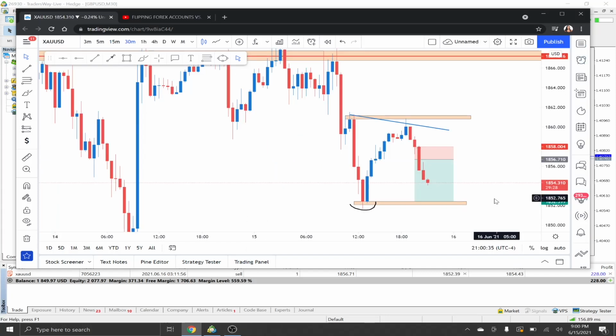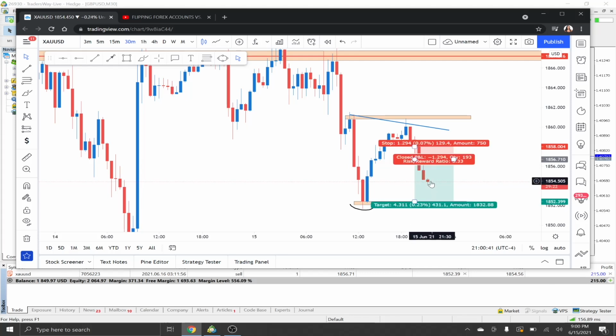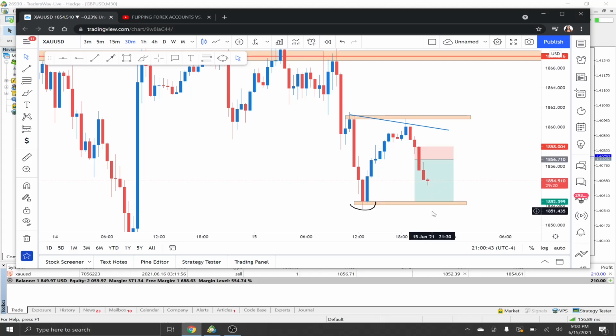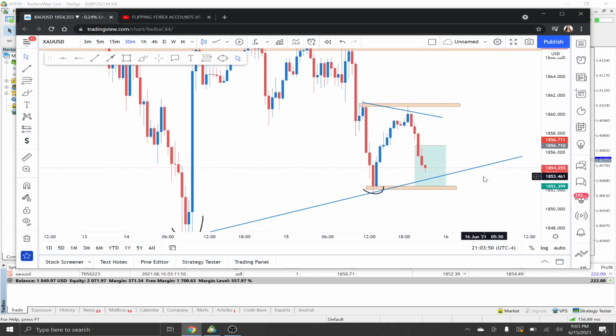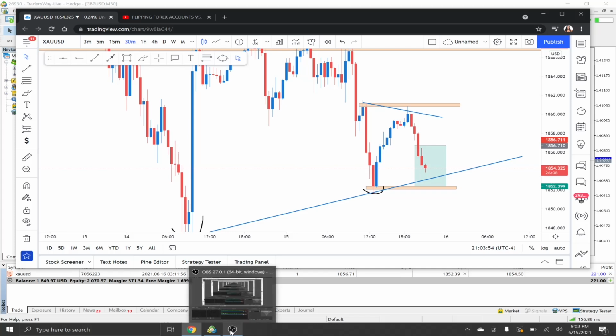So we're currently up 221 on this. Gonna let this run to see if we hit TP down here at 1852. We're up about 21 pips right now, so we'll see how it plays out. So we'll come back and I'll let you guys see where I close out this trade, and that'll be tonight's trade.